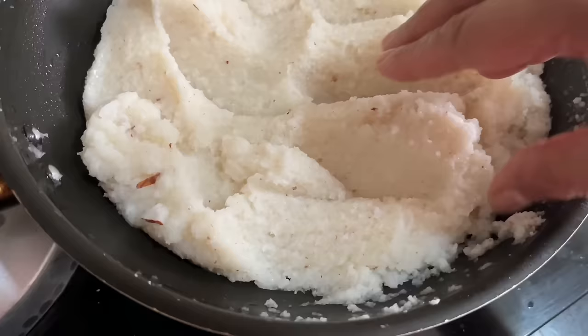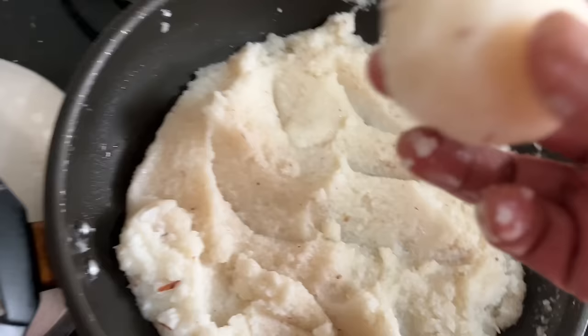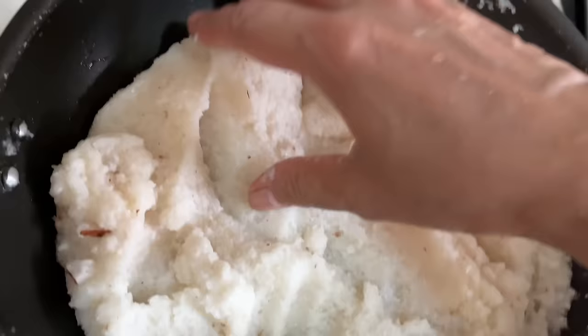What is Pundi? It's a Kannada word. I was craving for this pundi. This is rice dumpling with coconut and a little sugar, a little salt. This is delicious. You can have it for breakfast or as an evening snack.